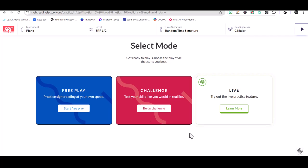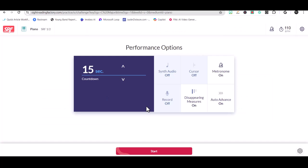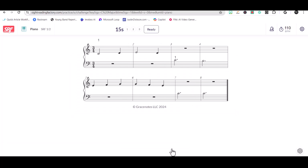And there's 2 main ways to do this. One is free play, where it pops up on the screen, just like this. And then you can play it kind of like Rhythm Randomizer. For instance, I press the play button at the top. Okay, so you have that option. And then there's the challenge, where it actually counts you down. You have a certain number of seconds. You can have disappearing measures on, keep the metronome on. And I gave us 15 seconds. And then you play with it. Well, actually, you don't play with it unless you have the metronome on or the sound on. Let's find out what we did.